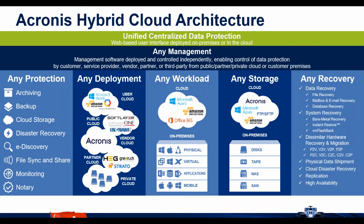Basis is we can do any recovery. So simple data recovery such as file recovery, mailbox, down to individual email. We've also got system recovery. So we do bare metal recovery, instant restore, which I'll talk about in a little bit. And it basically means that we can do dissimilar hardware migration or dissimilar deployments. So we can do physical to virtual, physical to cloud, cloud to physical, basically, and anywhere in between.